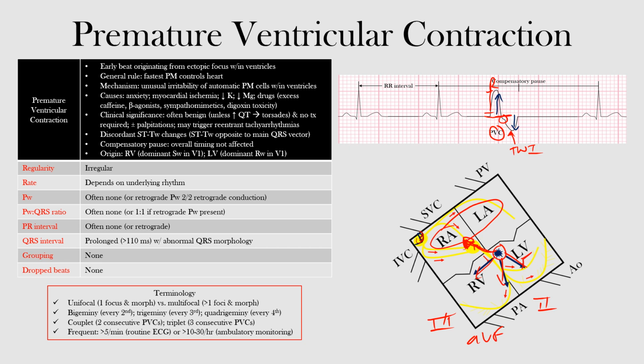Now, if instead we had a dominant S wave, we could see ST elevation and upright T waves. So if we just erase this here, if instead our PVC, and in some leads you may see this, had a dominant S wave, we may then see ST elevation. Here's our dominant S wave going down, and our ST elevation and upright T wave in this area going up. So that's discordant, again going in opposite directions, and it's something common in these PVCs.